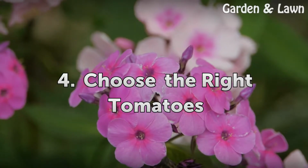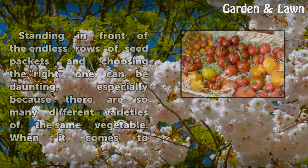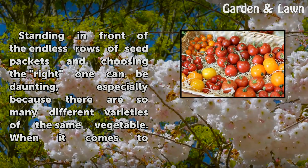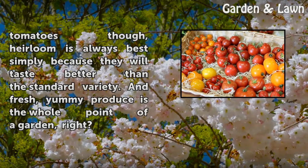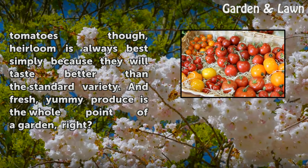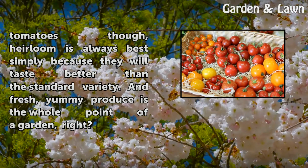4. Choose the right tomatoes. Standing in front of the endless rows of seed packets and choosing the right one can be daunting, especially because there are so many different varieties of the same vegetable. When it comes to tomatoes though, Heirloom is always best, simply because they will taste better than the standard variety. And fresh, yummy produce is the whole point of a garden, right?